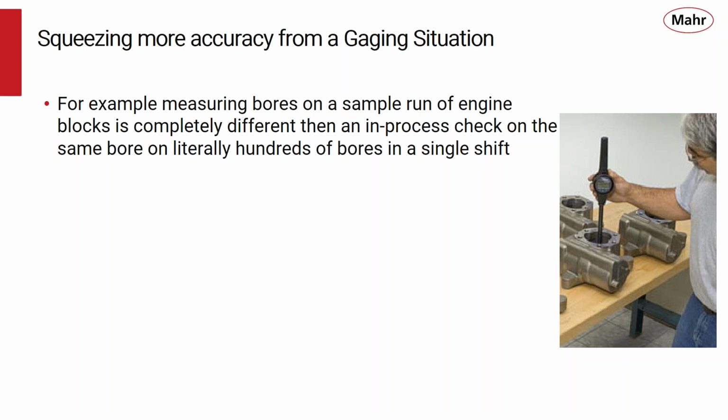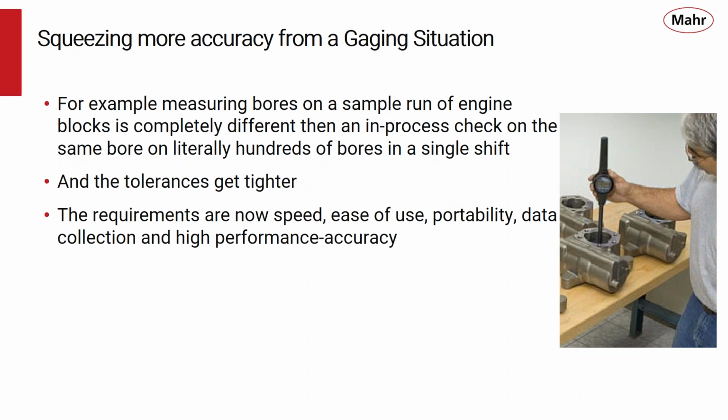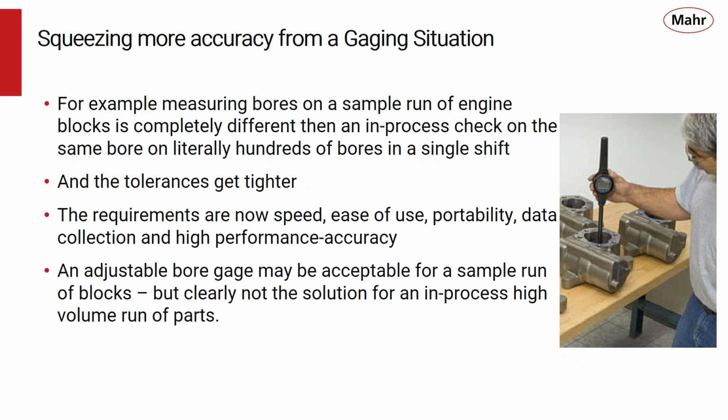Now, for example, measuring bores on a sample run of engine blocks or pump housings and so forth is completely different than an in-process check on the same bore when you're measuring literally hundreds in a single shift. And we know tolerances get tighter, and engineers tend to just put those tighter tolerances on the manufacturing process. Now the requirements are for speed, ease of use, portability, data collection, and high performance and accuracy from the gauging process. So an adjustable bore gauge may be acceptable for that sample run of blocks, but clearly it's not the solution for an in-process, high-volume run of parts.